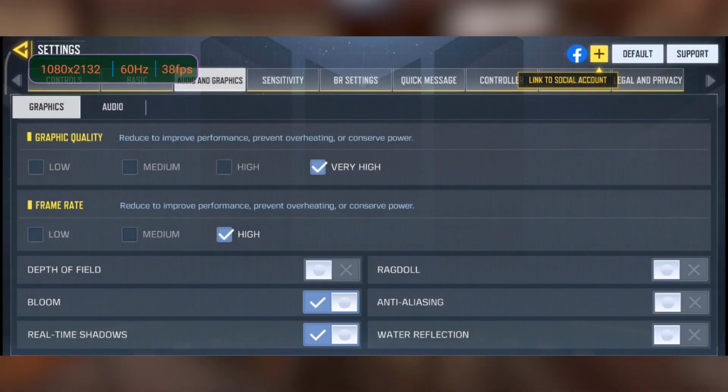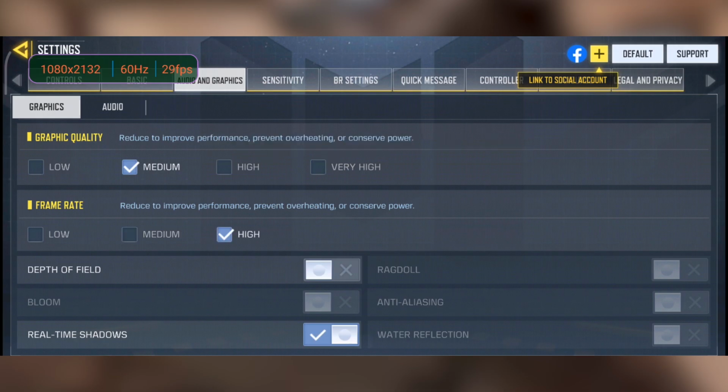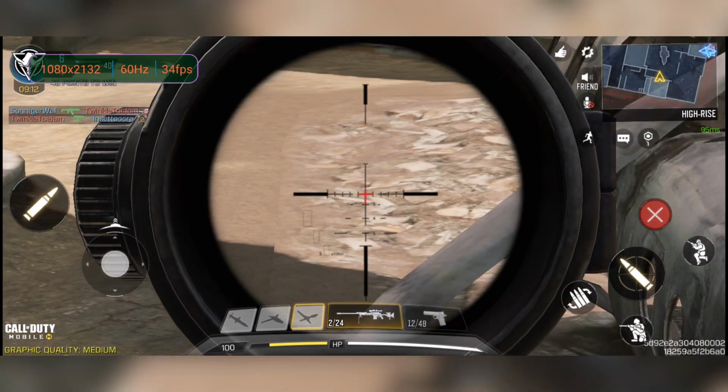During the gameplay, I did notice some frame drops, so I had to reduce the graphics to medium, and this setting works very well with Call of Duty Mobile for POCO M3.